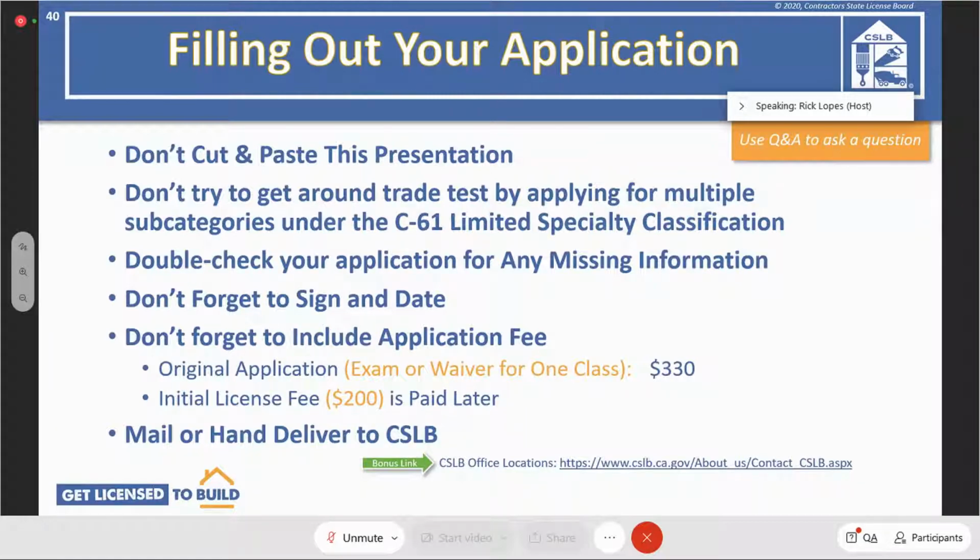But before getting it to CSLB, please double check to make sure you didn't miss anything. Be sure to sign it and date it as well. You'd be surprised how many people forget to do that. And then we have to send it back and get it redone. It takes more time for it.